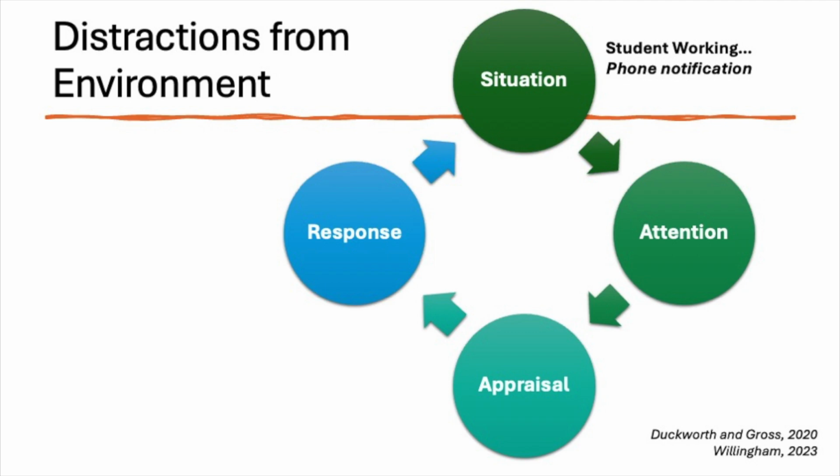All right, so we're going to go through this distractions from the environment. So Duckworth, I don't know if she's the woman who wrote Grit. Yeah. She has a study or a thing. This is from her work. Basically, it's like a distraction cycle. I guess I don't know what else to call it. But I think this works really good if you explain this to students. I find that when you sit down and explain it to them, they're like, oh, yeah, okay.